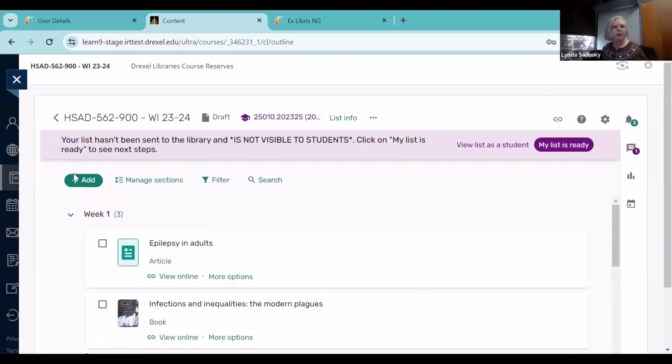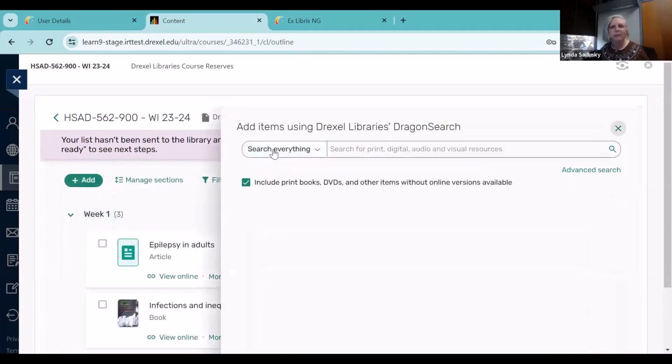But say you wanted a book chapter from a print book. We can do that too. Now, since we may not know the chapter title from a print book, I'm going to start off by searching for the exact book.